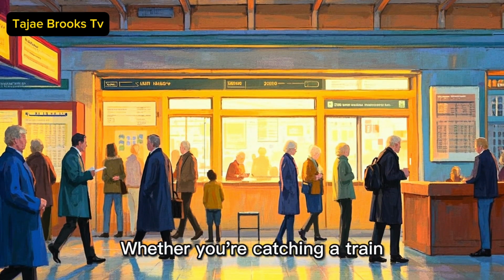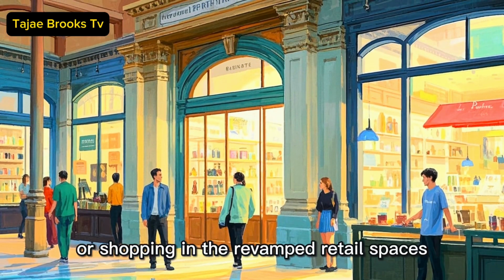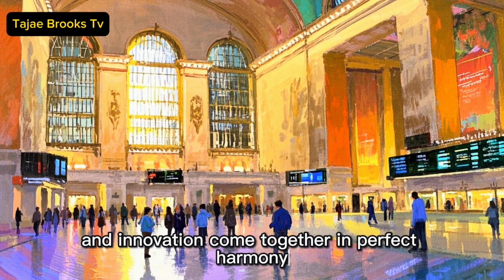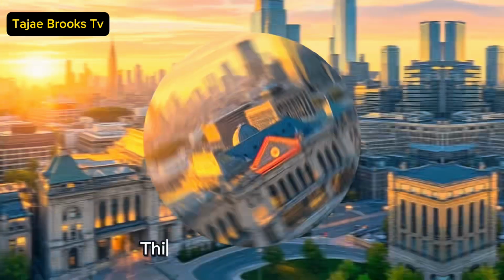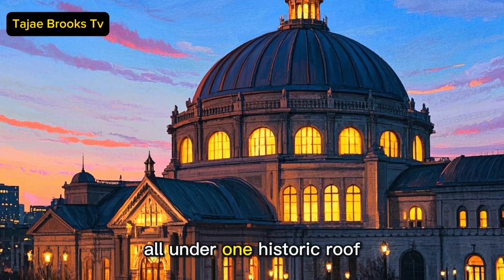Whether you're catching a train, grabbing dinner at one of the new restaurants, or shopping in the revamped retail spaces, you're experiencing what happens when vision, preservation, and innovation come together in perfect harmony. This is truly Toronto's past, present, and future, all under one historic roof.